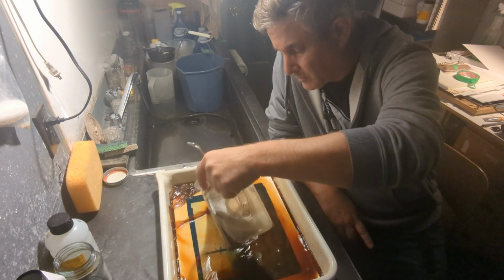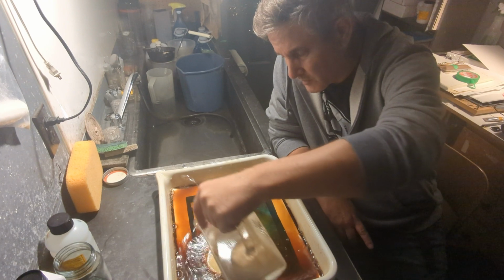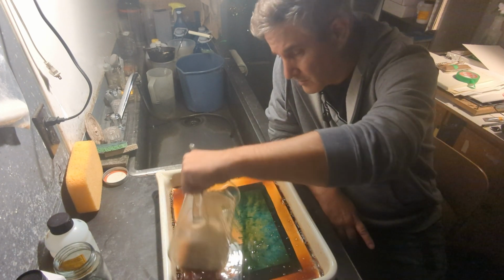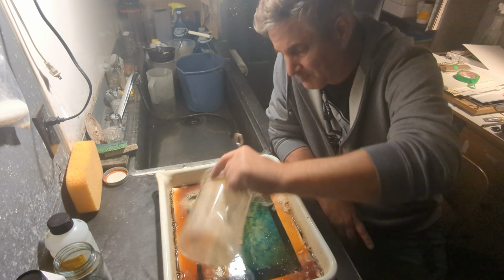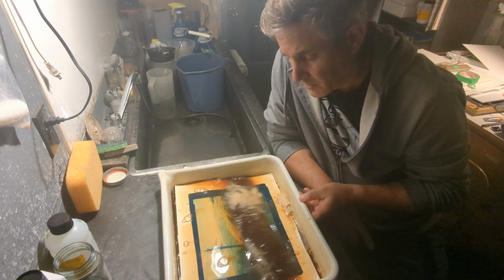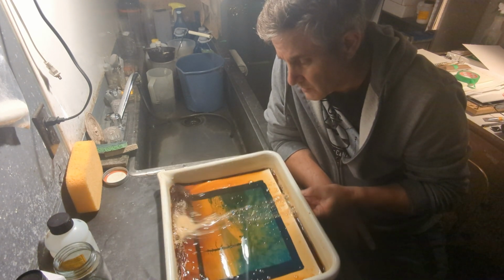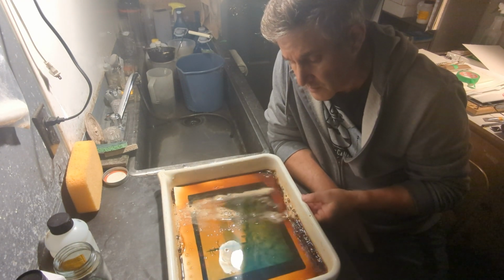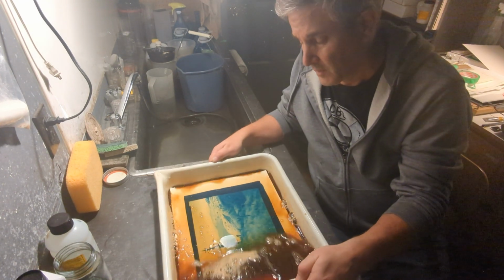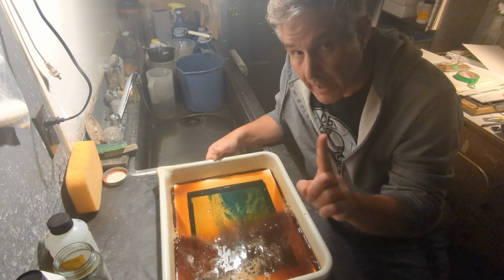Now a lot of people, when they tone a cyanotype, they'll bleach the image out. That's fine, I do that sometimes. But I don't want to do that with this one. First I want to give it a bath in the Tanavin. And I'm going to leave it soaking in here for 1 hour.